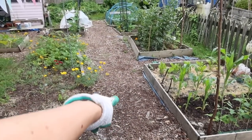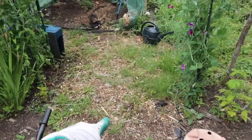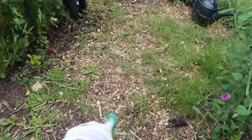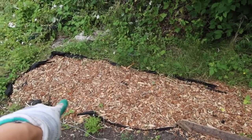So all of these pathways down here, you can probably see because it's coming up a bit now, have got the blue ground sheets under them, right? This bit down here, I just put cardboard down, and look at the amount of weeds that are coming up through it. So I know it's more eco-friendly, and I know it's really good for the environment and stuff, but the weeds just come through, and this is my new bit. And look, there's absolutely no weeds at all.